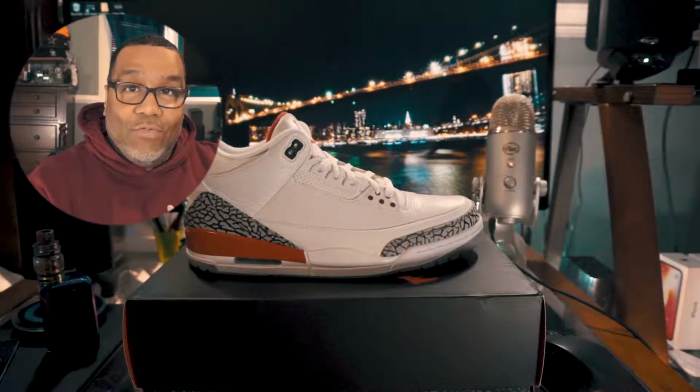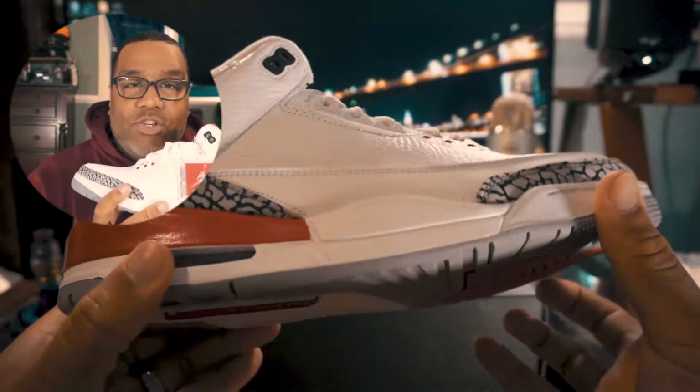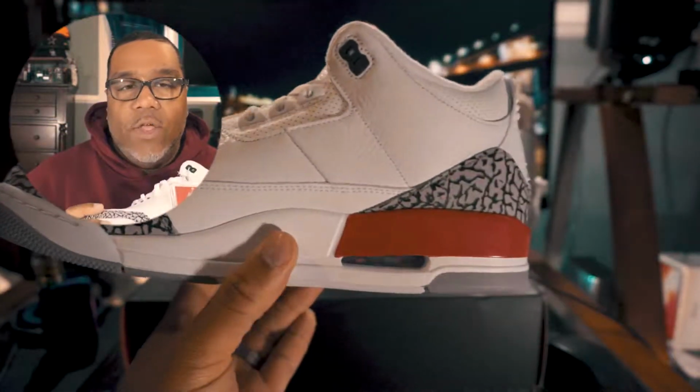Today we're going to talk about a very important and a very special release. It's the Air Jordan 3. I have it right over here. You see it? This is the Air Jordan 3 Katrina 3, or as Nike has been calling it, the Hall of Fame.